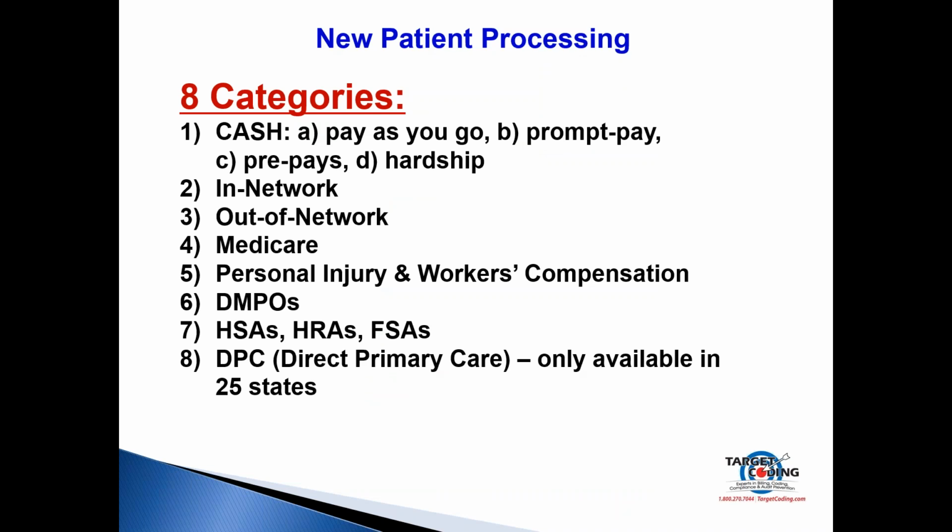So, there are certain strategies that you should be aware of when it comes to co-pays and deductibles to make it more compliant. Okay, now we've broken down here. Every man, woman, and child that comes into your office will fit into one of these 8 paying categories, reimbursement categories. Cash has 4 subcategories. In-network, out-of-network, Medicare, PI, discount medical plans, health savings accounts, and direct primary care.